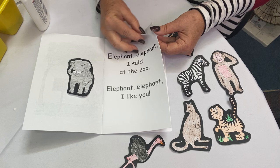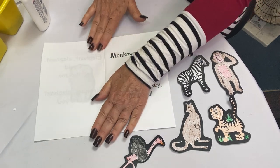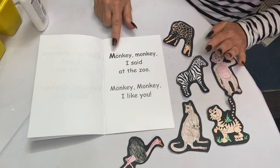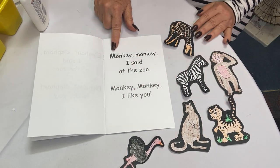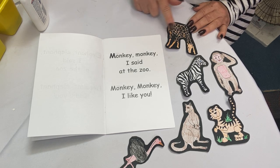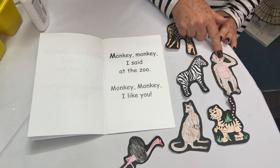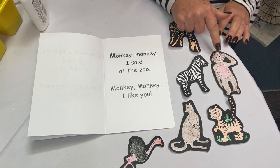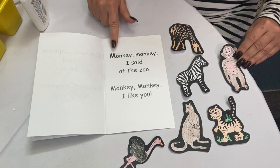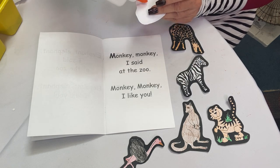Do you think we're going to find another story that talks about another animal? Yes. It starts with an M. Giraffe. Zebra. Monkey. What about monkey? That chimpanzee is a monkey. Monkey, I think I see an M. Let's put the monkey on there.